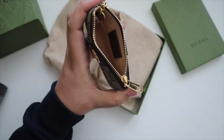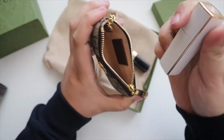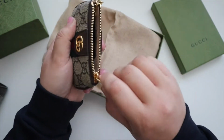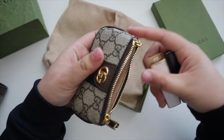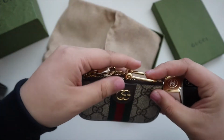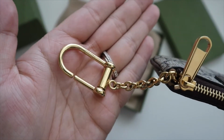Something that I did hold was my purse spray from Chanel, as well as my lip balm, just so I could help organize my bag a little bit. It does hold both of these, so it holds a lot of cards and then a lot of cash. That's how I was using it on the trip when I first got it, and then when I got the rental car, I used it to hold a wallet. So we have that, and again, really love it, really love the classic design, and really love the detail and the clip itself. I think it's just so nice.